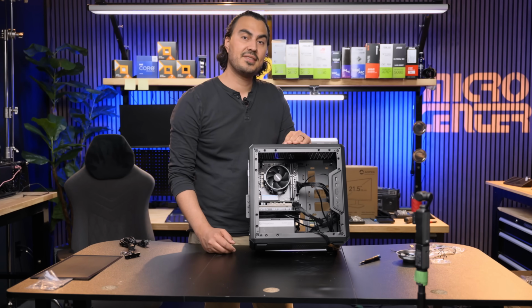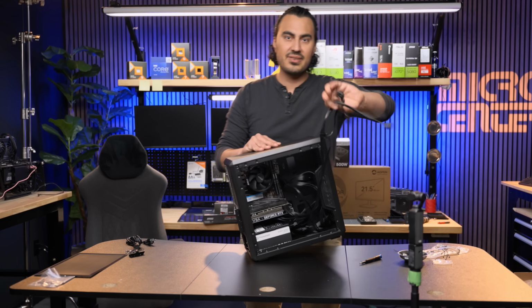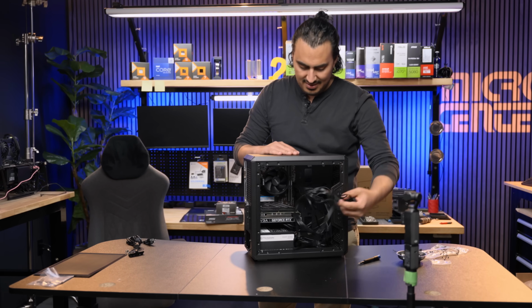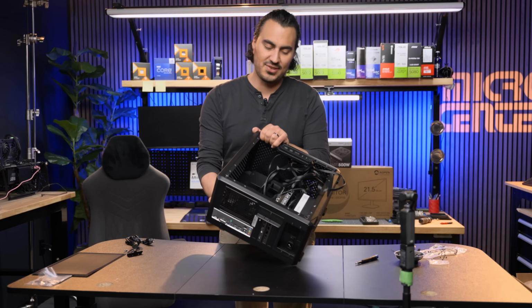But man, is this a mess. I'm gonna try to make this neater. Oh yeah, and there's some more cables that were just tucked underneath. I'm gonna try to make this neater, but I'm not gonna break a sweat over it.